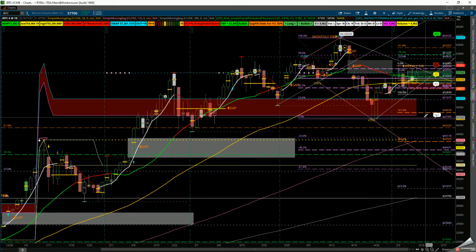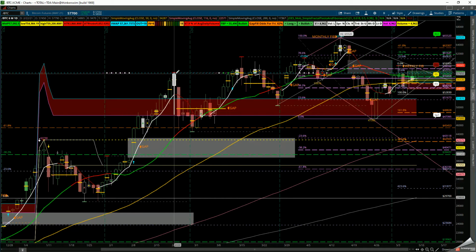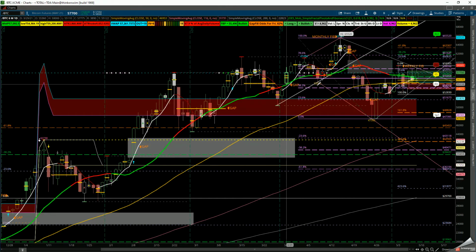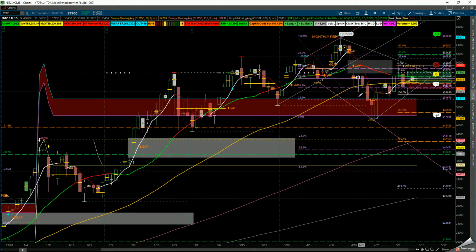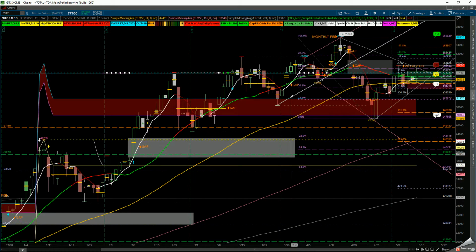I am not biased on either side because Bitcoin has been range bound. If you look at the prior highs here at the 57,000, 58,000, we've been range bound in this area until we get out of this consolidation. So trade what the charts are giving you, not what you think. And this was the prior breakdown on the gap down. When we fell down, we filled a portion of this gap. We have not filled 100% of it.